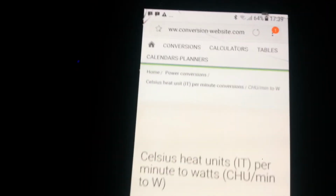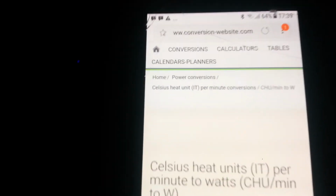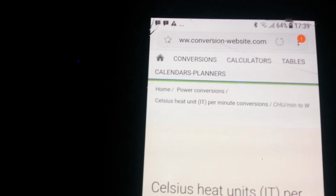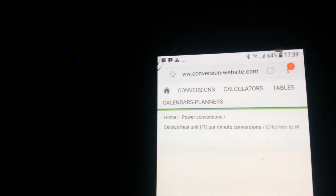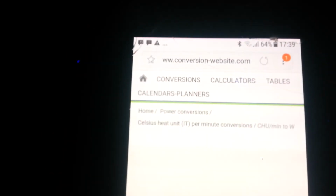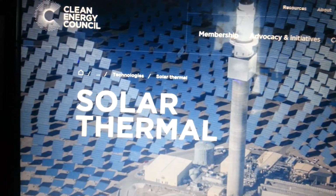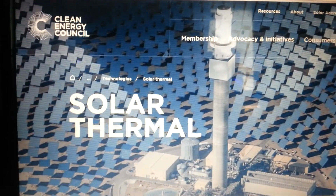Perhaps it's also a matter of acceleration and deceleration of heat, like a Stirling engine. A Stirling engine is propelled by the difference in temperature. Perhaps it's a matter of like a Stirling engine. I think I'll prefer Clean Energy Council. For one, the website has pictures.